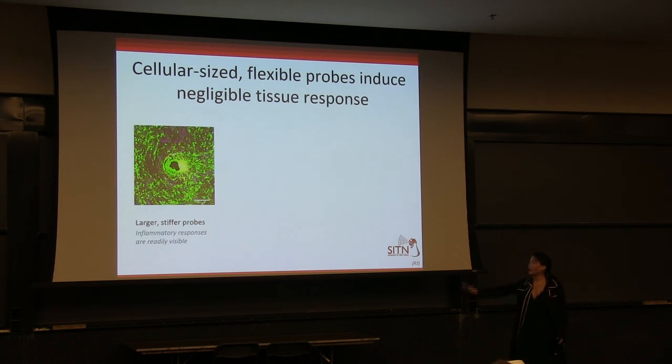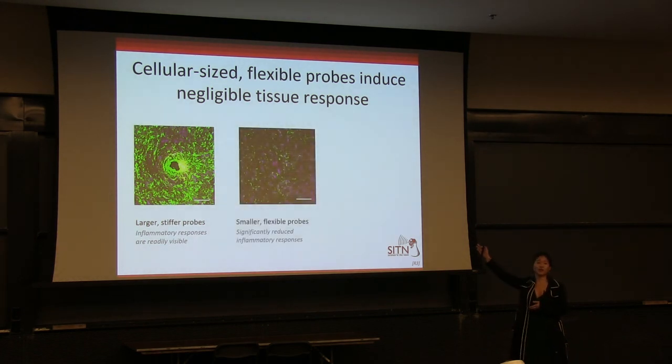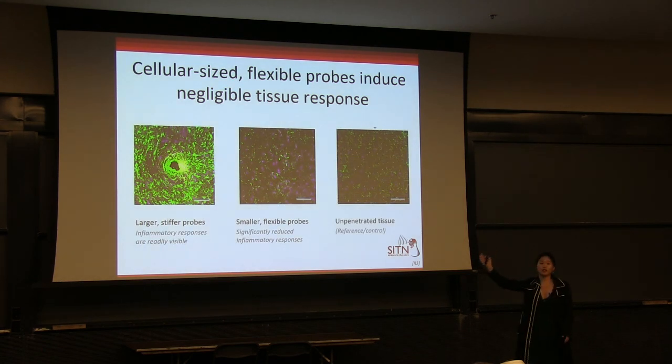And so again, I'll bring up this fluorescent stain image of an actual brain tissue sample with the larger, stiffer probes in there. And then here, I just want you to compare the difference with the same amount of time implanted, but we're using smaller, flexible probes. You can barely see where that black hole is because all of it is so much darker, and that's good. We want to see a dark, dark image. And just for reference, this is an image of an unpenetrated tissue, so we've never inserted an electrode in there. And you can just see that the middle picture with the smaller flexible probes is slightly brighter than this image here on the far right. The improvement over the larger, stiffer probes is undeniable.